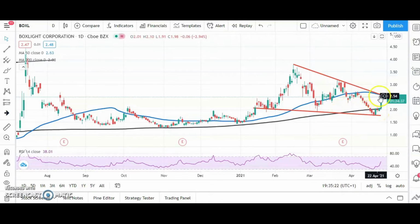The view at this stage is that an end-of-day close through the 50-day moving average and through that February resistance line around $2.57 should be enough to give us a retest of February resistance at $3.80 by the end of next month. At this stage we're only really back below the 200-day line on an end-of-day close basis at today's intraday low, $2.03, really delaying the upside scenario on BOXL.